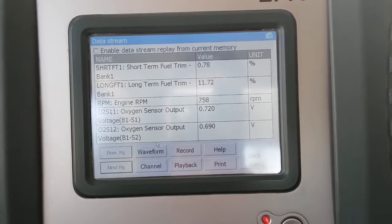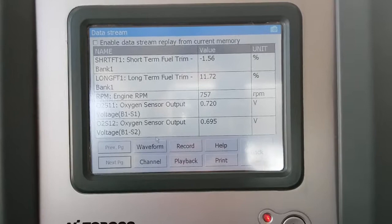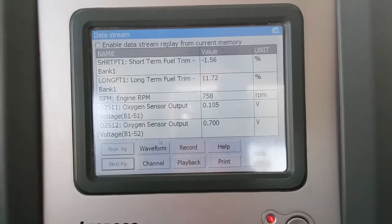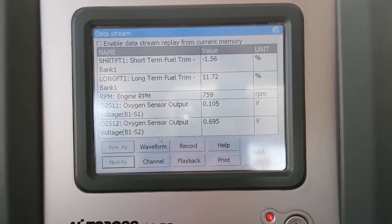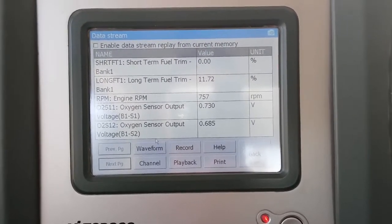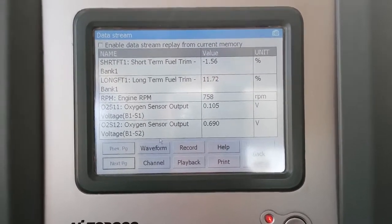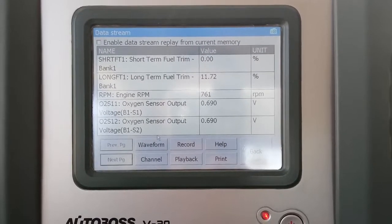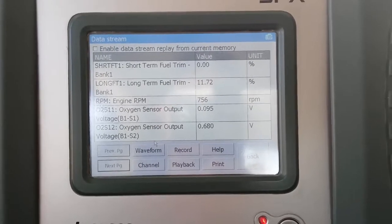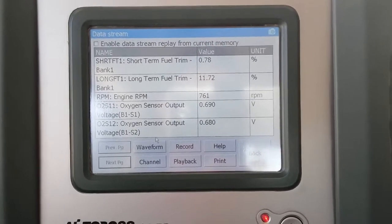So the first thing I did was to hook up the scan tool. I pretty much chose these 5 PIDs: short-term, long-term, RPM, and both upstream and downstream O2 sensors. As you can see at the moment, the long-term is around 11.72%, which is slightly above the plus or minus 10%. But during the initial diag, this long-term was actually around 16 to 17% at idle. Right now, short-term seems to be fluctuating within spec of the ideal fuel trim, plus or minus 5%. So we're good in that part of the short-term.